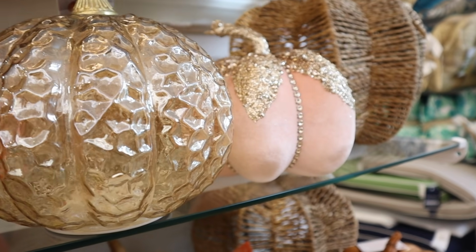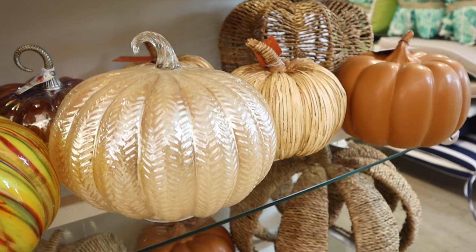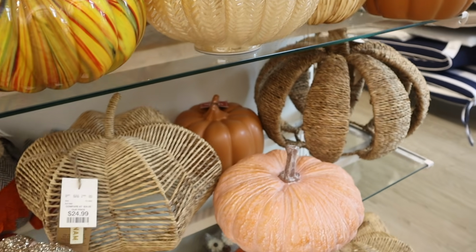And here's the pumpkins I was talking about. So pretty much whatever color you're looking for, you could find something to go with the aesthetics of your home decor.